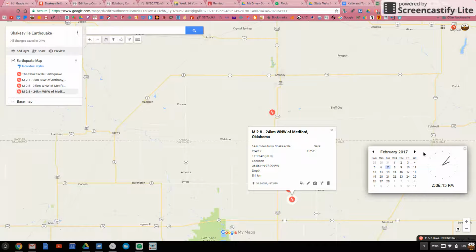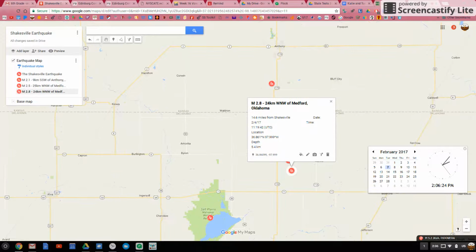And the third earthquake, which is actually the closest one to our location, is also in Medford, Oklahoma, and it has a distance of 14.6 miles away from Shakesville. We have a time frame of February 4th, 2017, so that was just this past Saturday, and it occurred almost midday at 11:19. That one was a little bit shallower at 5.4 kilometers below the surface level.